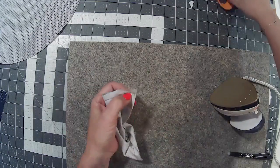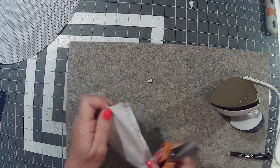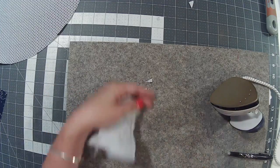Oh, hang on. Sorry, I just need to clip that corner as well so it turns through. Missed those ones. There, and clip all my corners. There we go.